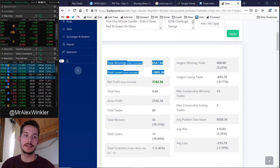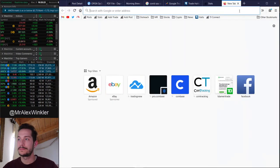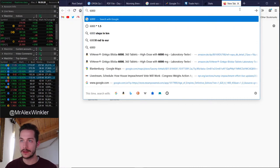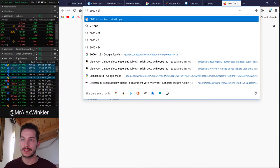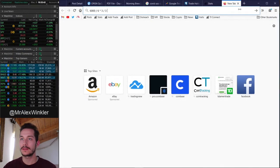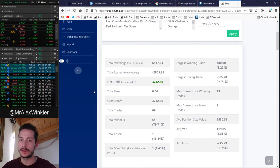Yeah, Robert, that's what I did with a cash account under 25,000. I split my account up into six trades. Let's say my account size was $6,000, and six trades is obviously $1,000 each, so I could do three trades a day. So each trade would be $1,000, right? That's like the really simple math. So that's how I did it.